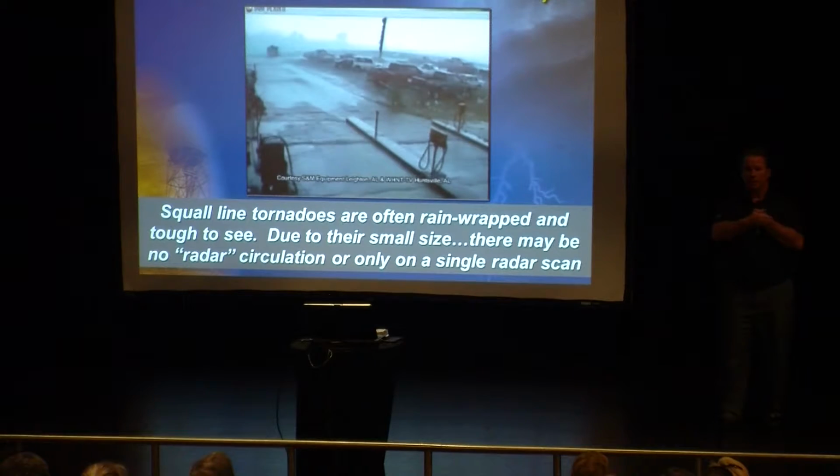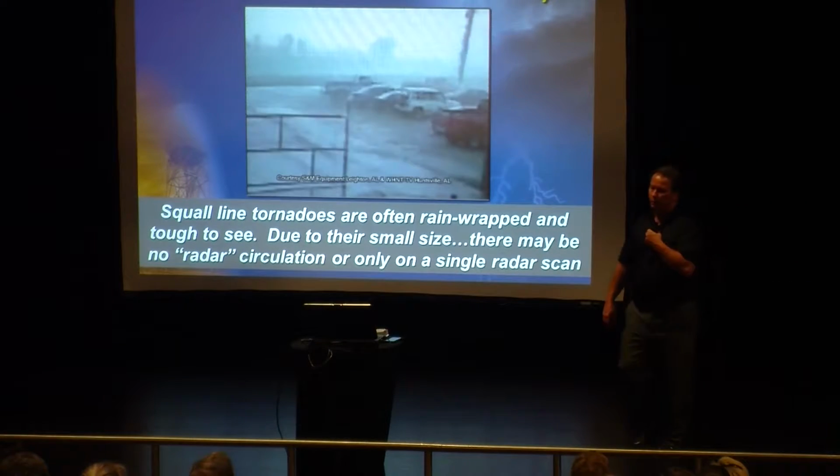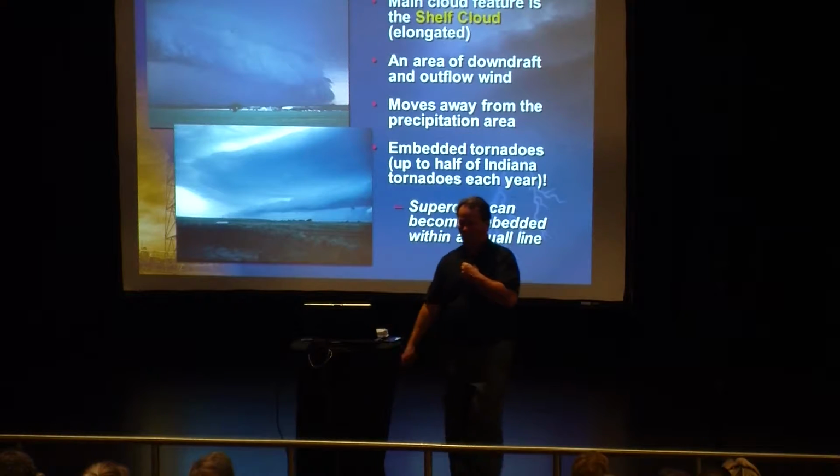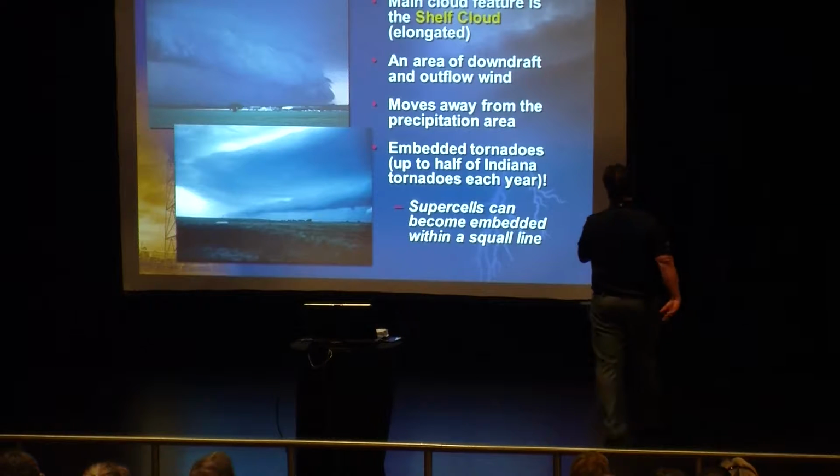From our perspective, it might be a small enough circulation that it might not even be visible on radar, or it might be short enough in duration that it might literally have formed and died in between the time frames of our radar sampling in that given area. So these small, brief squall line tornadoes can be a real issue for us.